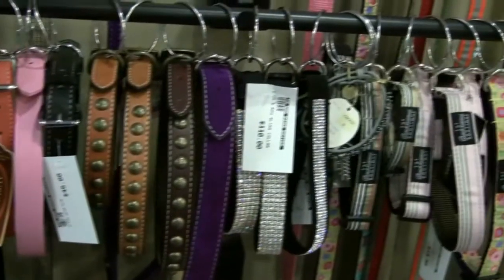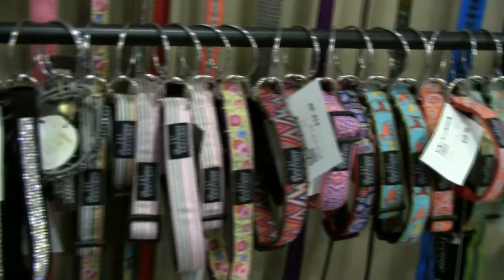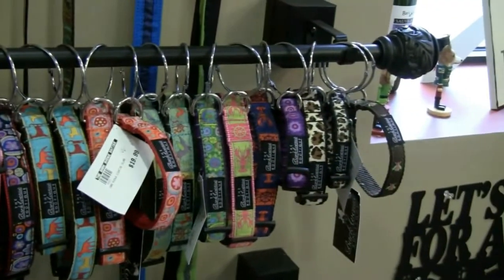For whatever foo-foo or butch dog you have, a collar here at Bark Avenue.